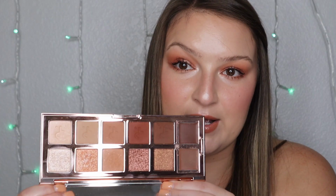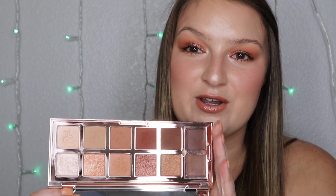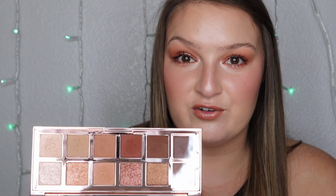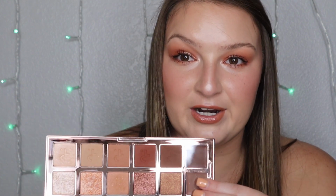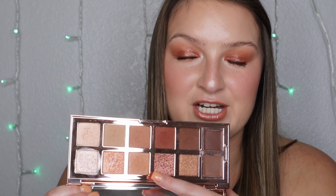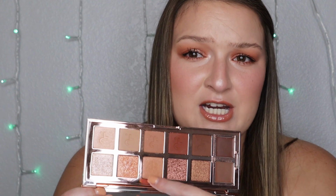I typically go into this palette a little bit more than my Ambiance palette. I don't really know why, but I really enjoy this formula more, and I think the colors just speak a little bit more to me. I mean, it's a neutral palette. It's perfect for fall. Again, you've got your dark browns, you've got your burgundies, you've got that really pretty golden brown shade here, a good transition shade, and then 2 gorgeous toppers for fall.